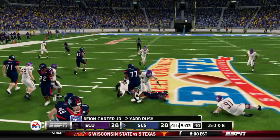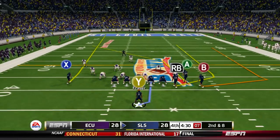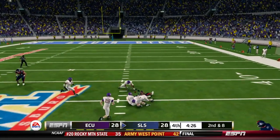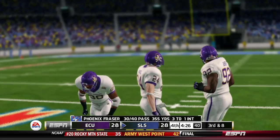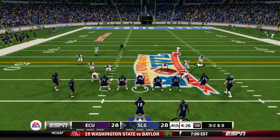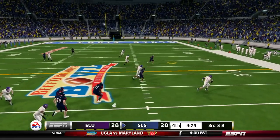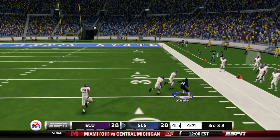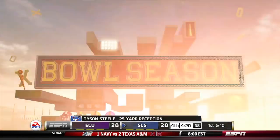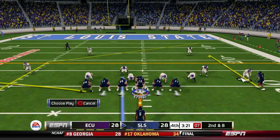And here we are trying to just run the ball and run this clock a little bit. And Carter gets tackled for a gain of 2. So second and 8. Quick throw across the middle. And it is going to be dropped. That was Brian Parrish. Hopefully that doesn't come back to bite us. Now 3rd and 8. That stops the clock too. So throw to the right side. It's Phoenix Frazier. He finds Tyson Steele. 25 yards and a first down as he gets pushed out. And Tyson has showed up in this game.